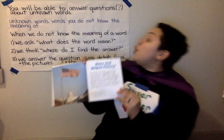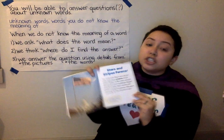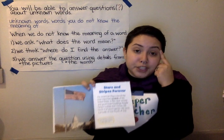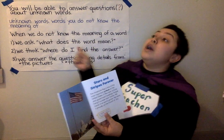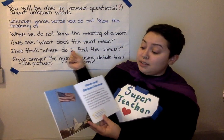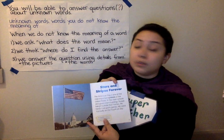Now, in order to come up with the answer for what an unknown word is, first we have to ask a question. So we ask, what does the word mean? We use a question word. What does the word mean? Or what does symbols mean?